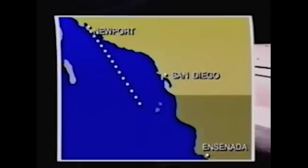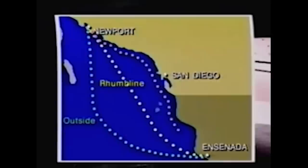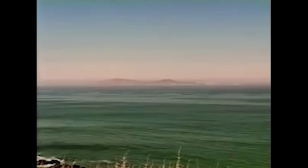The shortest distance between Newport and Ensenada, the rum line, is not necessarily the best route to take. Some navigators will reach out to sea, hoping to pick up in speed what they will have to make up in distance. Others will go inshore, hoping in part to pick up an offshore breeze come nightfall. The only obstacle on the course are the Coronado Islands, lying 5 miles offshore, just south of San Diego.